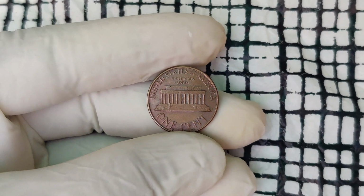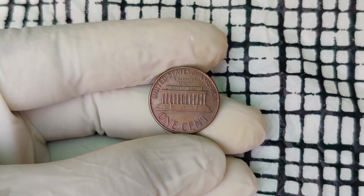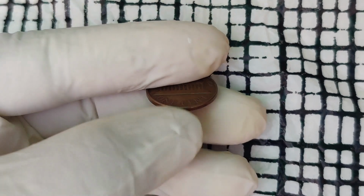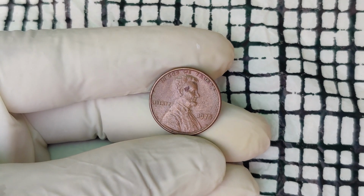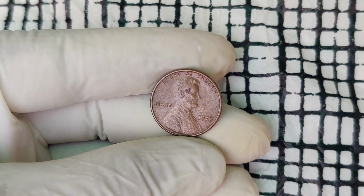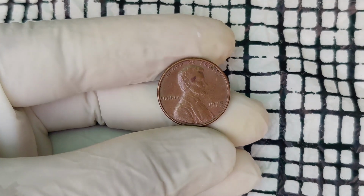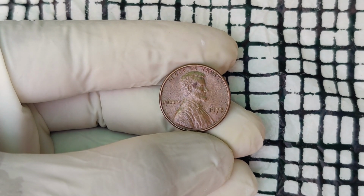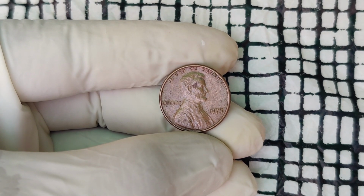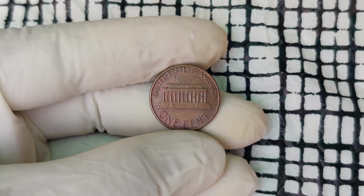Some of these coins have fetched tens of thousands, or even hundreds of thousands, at auction. So what if you find a rare penny in your collection? First, have it authenticated by a professional grading service like PCGS or NGC. They can give you an official grade and verify if it's a genuine error coin. After that, you can sell it through a reputable auction house or a certified coin dealer. Make sure you get multiple opinions before settling on a price.